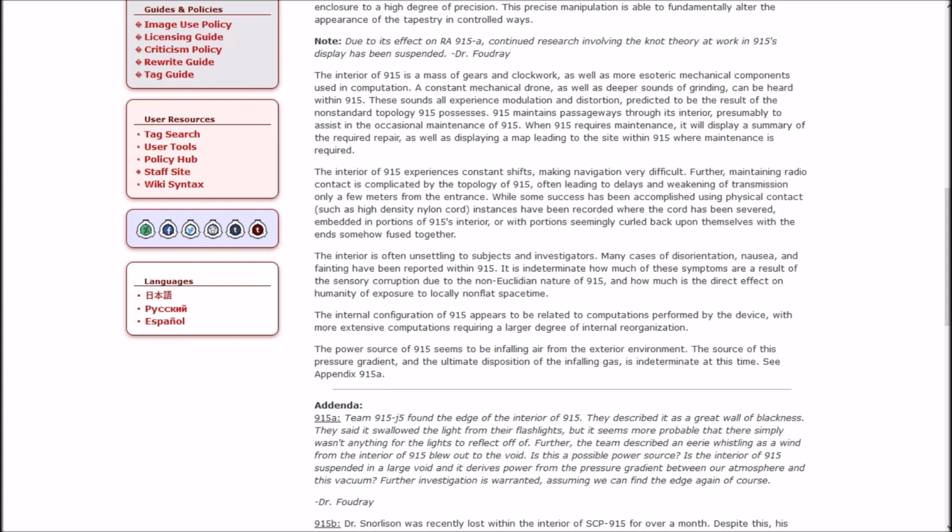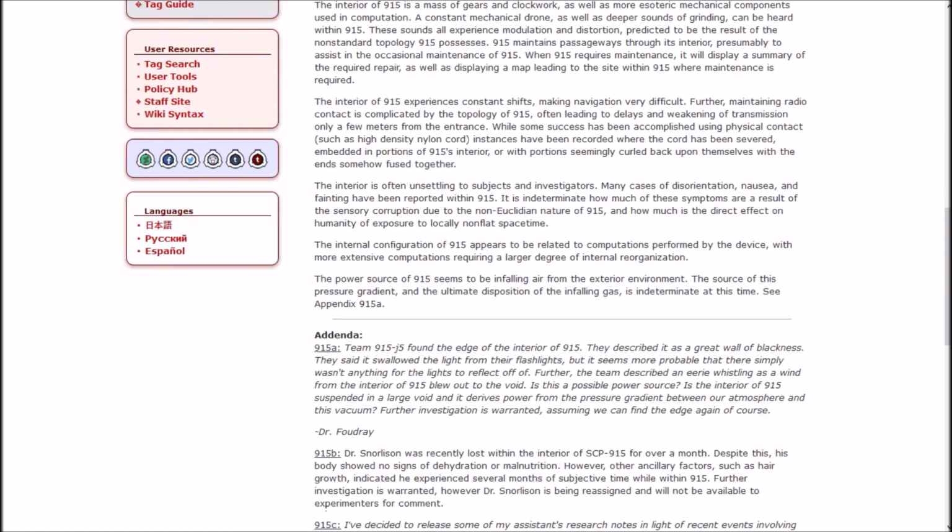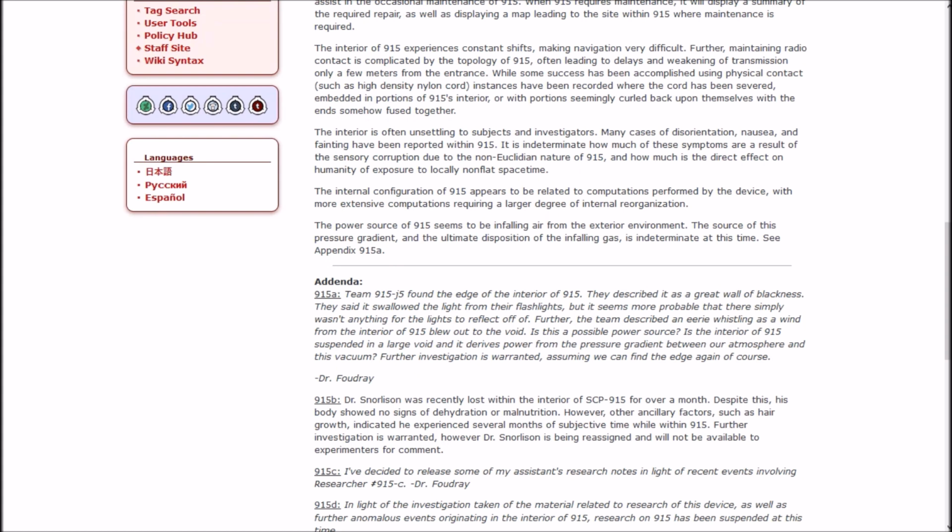It maintains passageways through its interior, presumably to assist in the occasional maintenance. When it requires maintenance, it will display a summary of the required repair, as well as displaying a map leading to the site within where the maintenance is required. The interior of 915 experiences constant shifts, making navigation very difficult. Further, maintaining radio contact is complicated by the topology of 915, often leading to delays and weakening of transmission only a few meters from the entrance.